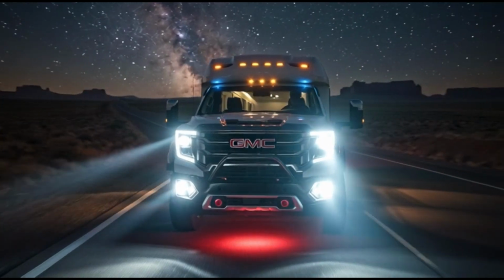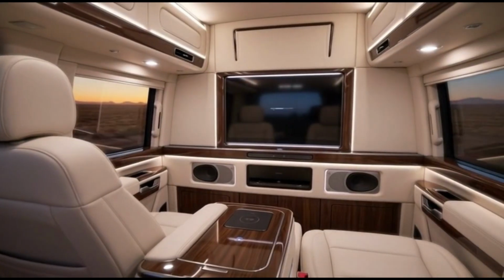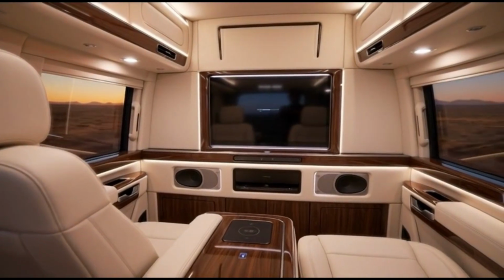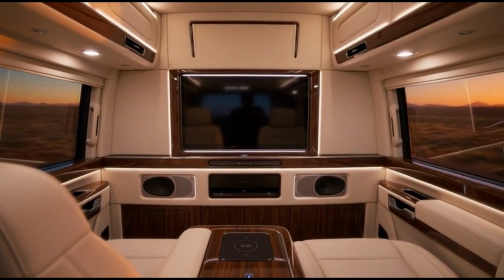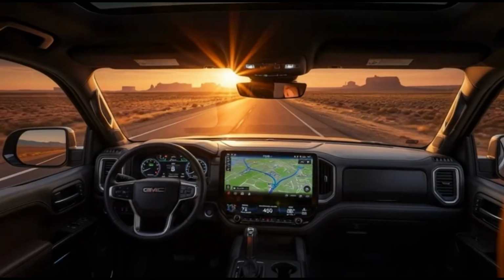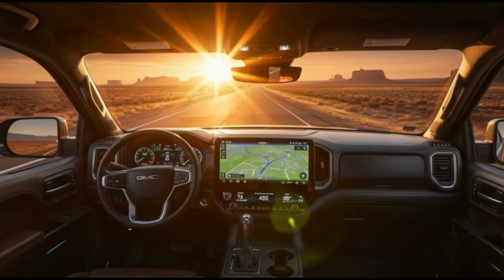Insurance, fuel, maintenance, yeah, plan for it. But for executives, VIPs, celebrities, overland warriors, this van isn't about saving pennies. It's about flexing exclusivity and serious capability. Well-built examples even hold resale value if cared for right.